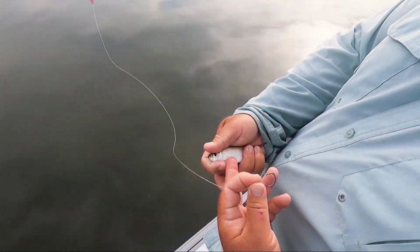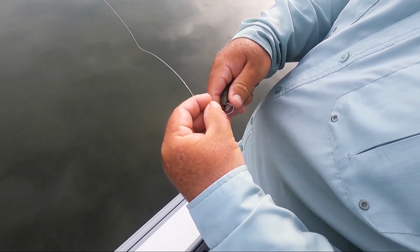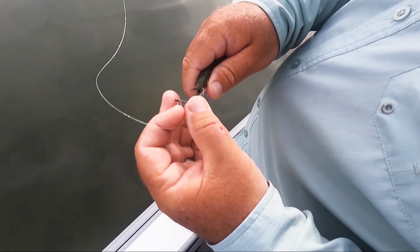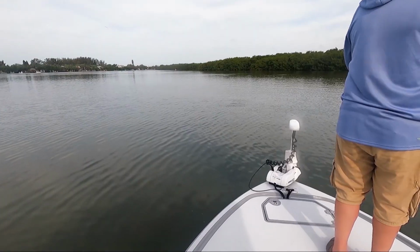All right, so we're taking these scaled sardines or pilchards, and we're taking the circle hook right in under the bridge of the nose. The tip of the hook goes in, and you just kind of punch it in past the barb, and she's ready to swim naturally, just like so. Yes!